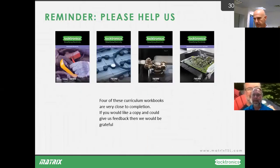Okay, I think that brings me to the end of my presentation. Let me just repeat again, all of these curriculum packs, those 4 packs, are now in advanced prototype form, and they're ready for you to look at should you want them. I'd really welcome any feedback that you might have on those, particularly as to bits that we've left out, bits that you want treating differently, and so on.